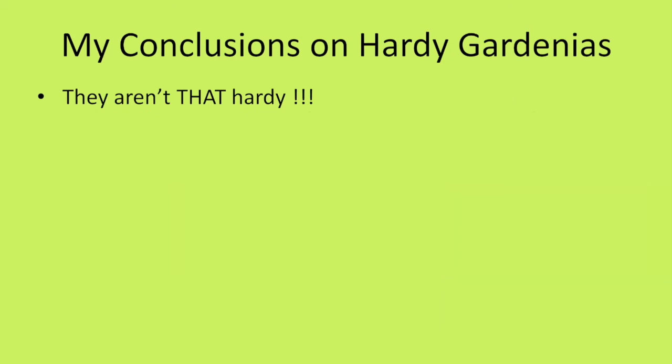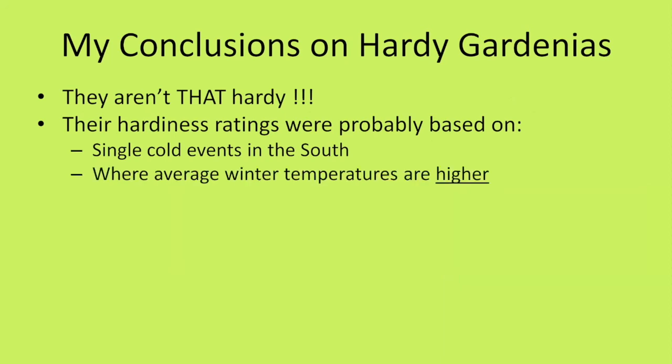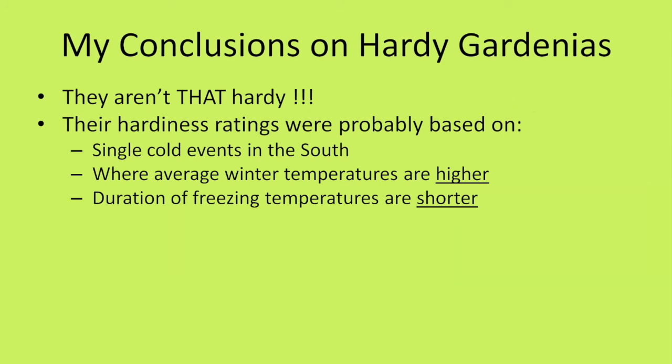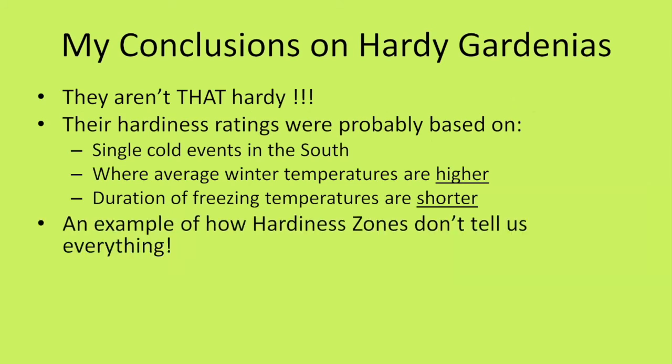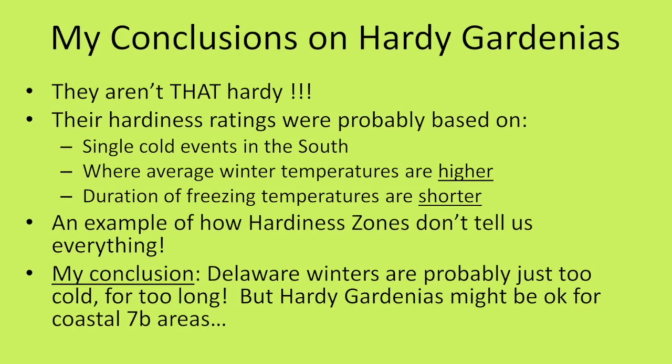So my conclusions are they aren't that hardy. The ratings were based on single cold events, but that took place in the South, where the winter temperatures are higher and the duration of freezing is shorter. This is an example of how the hardiness zones don't tell us everything, because the hardiness zones don't tell us how long the cold lasts or how frequent. And I think our winters are just too cold for too long, but maybe you can get away with them in 7B areas. And that's the end.